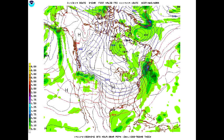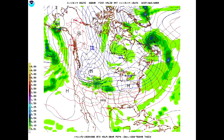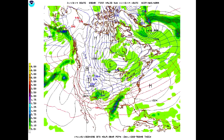snow there, but the next system we'll have to watch is this one off to our west here as it approaches on Saturday. Could bring some accumulating snows into Nebraska. Kansas could even see some accumulating snow, including Denver, back into the Rockies, the Central Rockies. This will be moving through Saturday afternoon into the early part of Sunday.